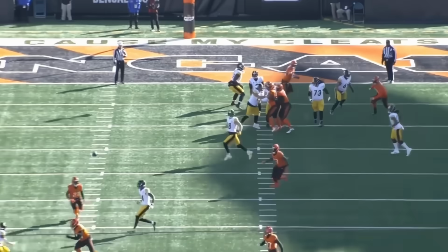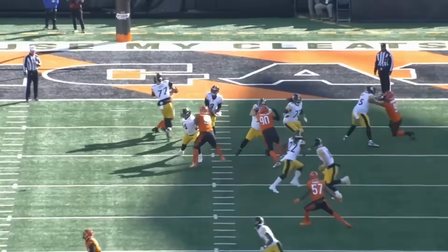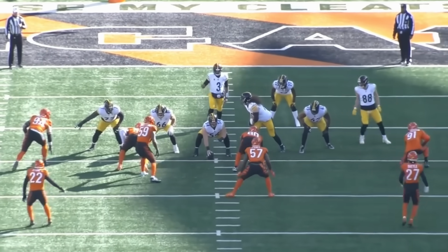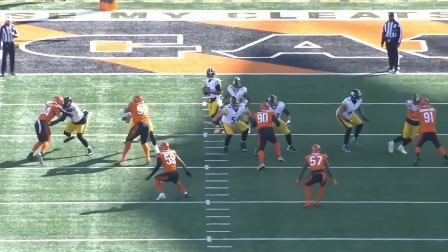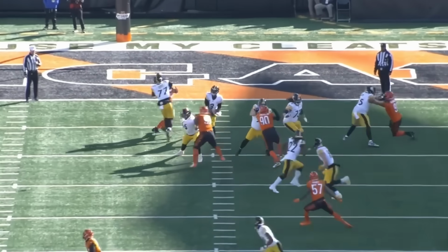To me, I think the Pittsburgh Steelers have one of the most underrated offensive lines in the NFL. We've got guys like Broderick Jones, who's definitely taking the next step. What I've seen from Broderick Jones over the past 3 to 4 weeks has been very impressive. The guy is doing a really good job being consistent with the technique. He's hitting his landmarks. He's using his hands well.